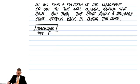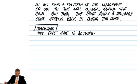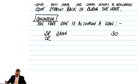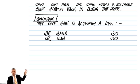This fake sale is actually a loan. And although I'm not a massive fan of double entry as a mode of communication, I'll go for it here. So we debit the bank with the 30 and we credit loan. And as you can see, the double entry for this simple loan is extremely simple. It's not the double entry, the accounting that's difficult, it's the substance behind it.